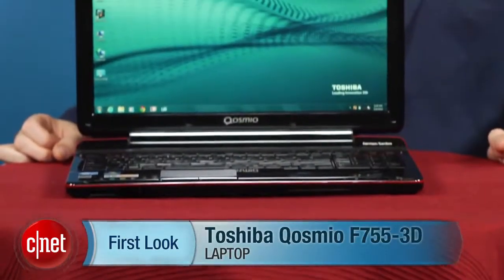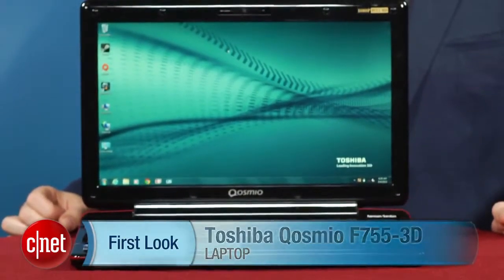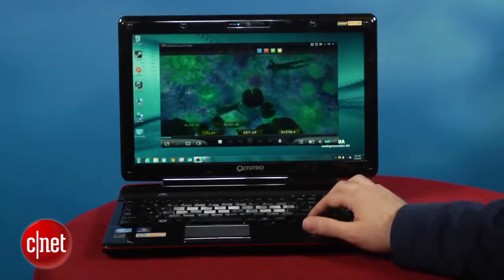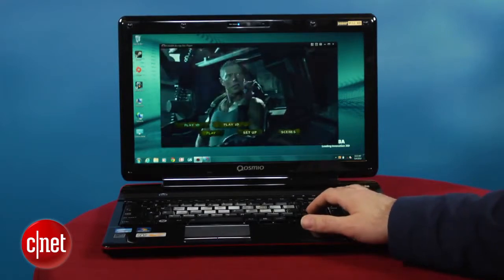I'm Dan Ackerman, and we are here taking a look at the Toshiba Qosmio F755 3D. This is actually a slightly updated version of the original F755 3D that we looked at about halfway through 2011. What made that laptop and this one special is that they have autostereoscopic 3D screens. That means you can watch a 3D movie without having to wear those cumbersome active shutter 3D glasses.